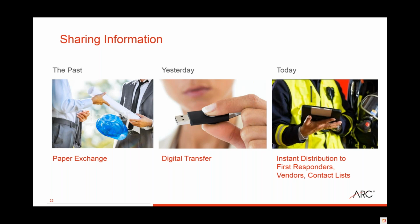Well, today, though, there's instant distribution to first responders, vendors, contact lists, and all of your team. You should be able to do stuff live, share information, get it out in the field, and get it in the hands of the folks that need to respond. So think about it from the perspective of, one of your leads is at one building, your lead plumber's clear across campus, and something's going wonky on the other side of campus.